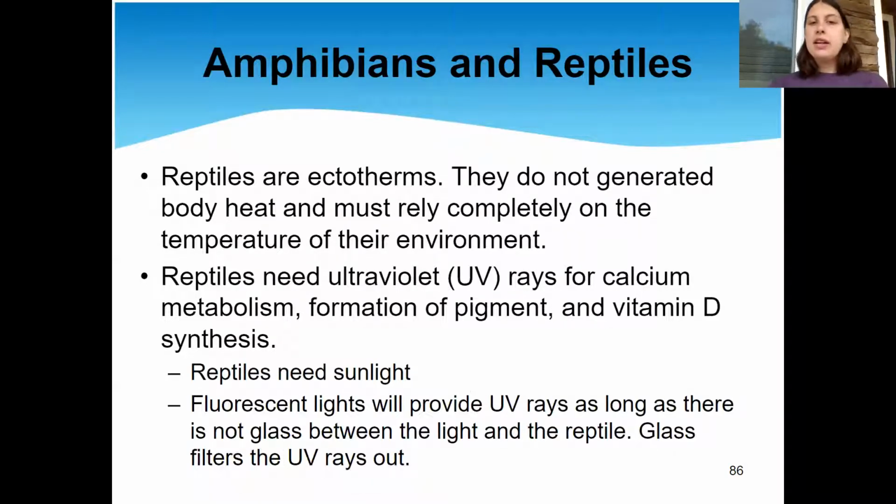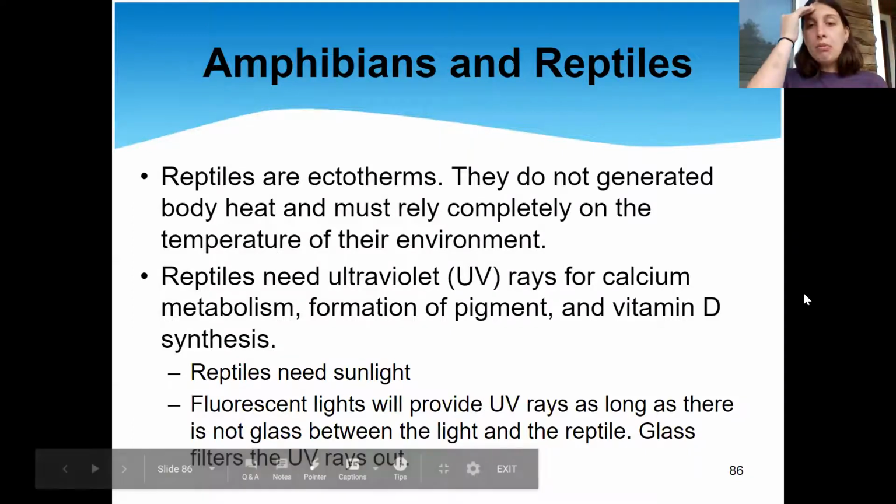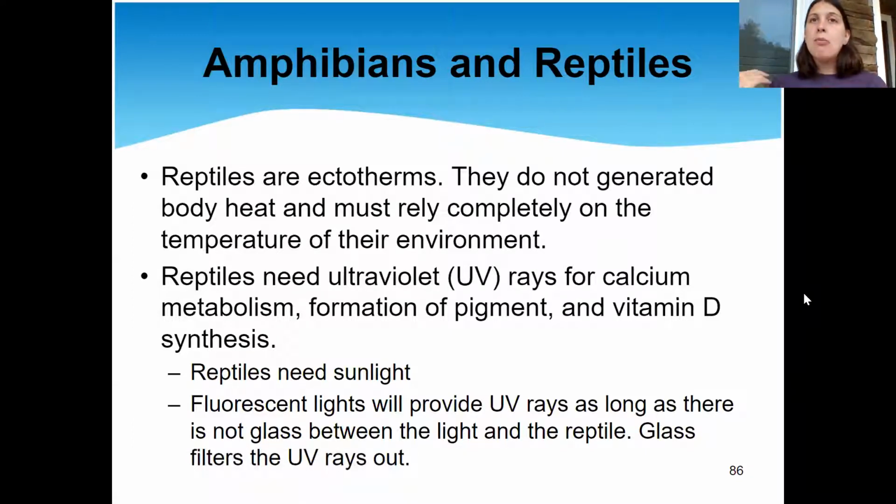Again, reptiles, ectotherms, cold-blooded, they don't produce their own body heat. They need a light or something to make sure that they don't get too cold. Reptiles need UV lights, ultraviolet rays, so that their body is able to metabolize and absorb calcium to help make sure that their bones are strong. The UV rays also help them to form pigment for color and synthesize vitamin D, which is also really important for bone development.